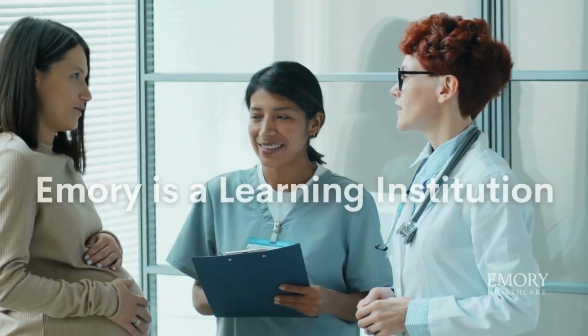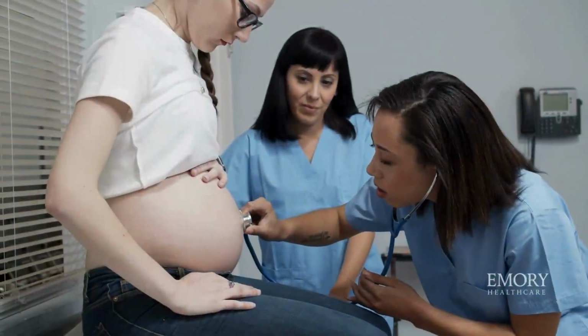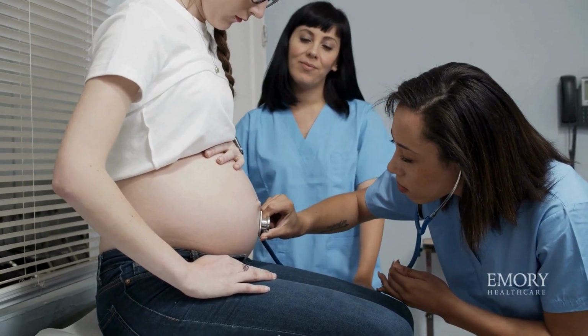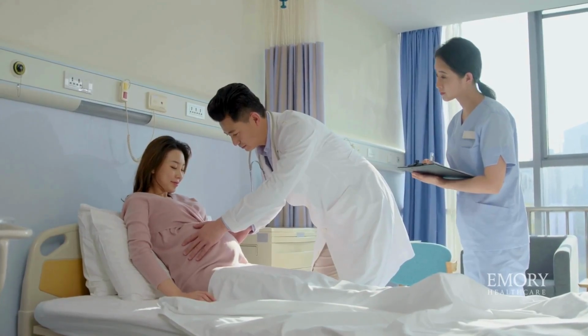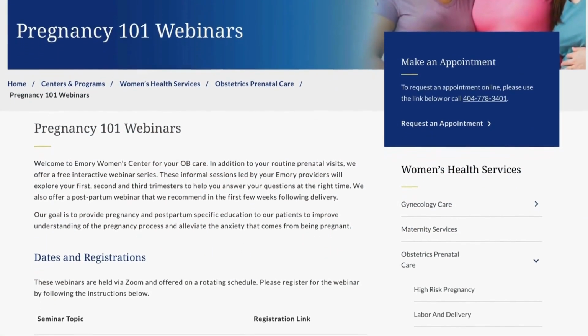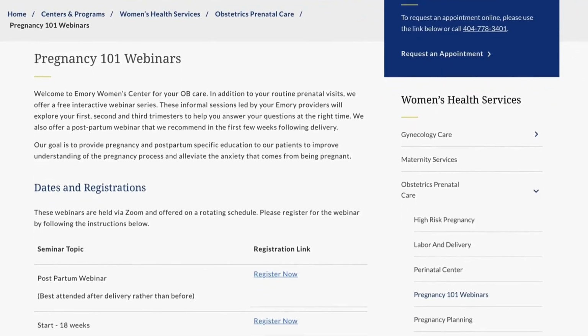Emory is a learning institution. This means we will have students and residents of various education levels with us during the care process. This benefits you in that you receive the extra information that goes with a team approach. Your faculty physician is always present and in charge of your healthcare team. We also ask for your participation as we all work together. We will have more specific lectures tailored to each trimester in our Pregnancy 101 series, which you can access throughout your journey for more information.